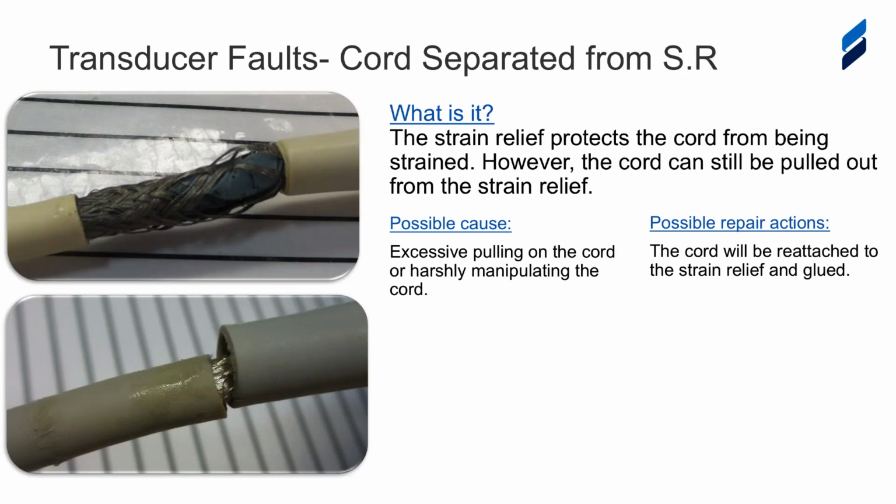And here's some damage from those solid strain reliefs we were talking about. The strain relief protects the cord from being strained, but once the strain relief itself fails, the cord starts to separate. And once you have the separation, electronics are exposed, but also the cables inside are starting to be stretched, and they're electronic cables, they're coax, they're not meant to carry the weight.